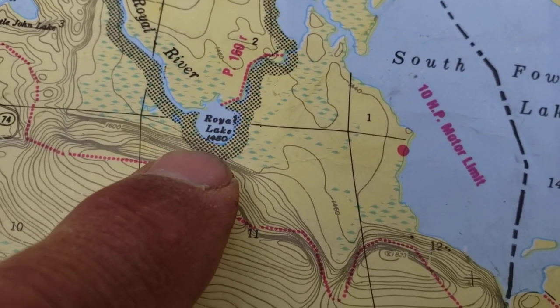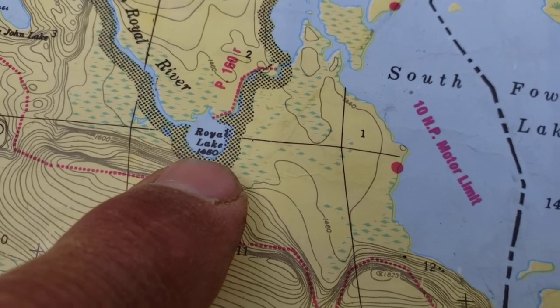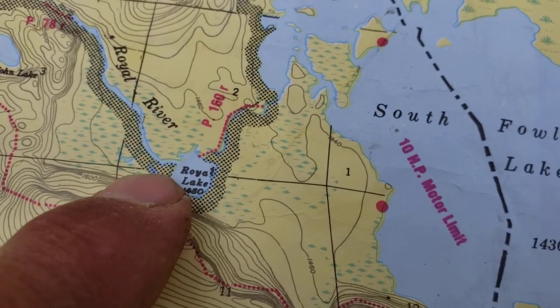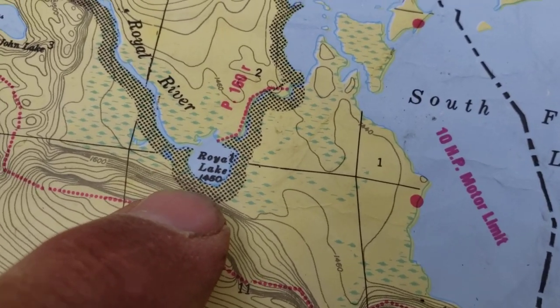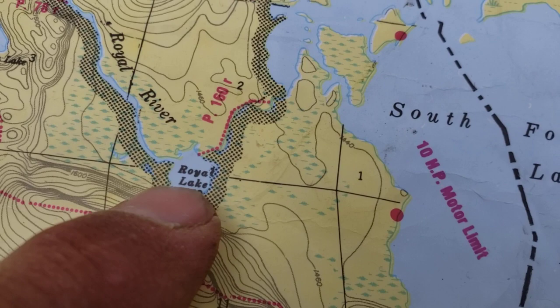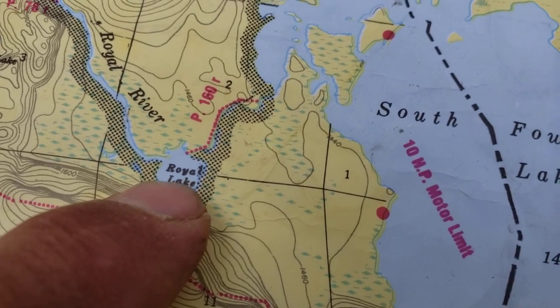which, the earlier in the season you can do this, the better. There's a lot of reeds and weeds that pop up in there, so you really have to fight a little bit later in the season to get through that. But right now it's mid-June, and it was pretty easy for us to get through there.